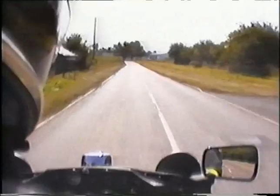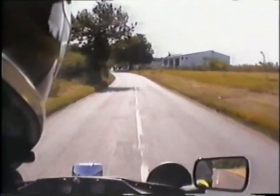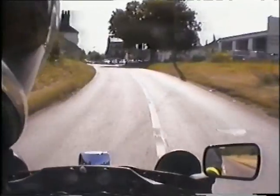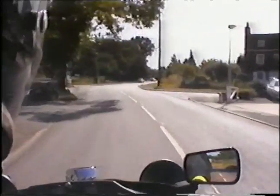Up ahead we have an advance warning of a crossroads, and still got a little moped behind us. Up ahead we have a further sign which gives us the junction off to the right and the junction off to the left. Can see the entrance to the right, in a lower gear, but I cannot see the junction to the left. Just holding my speed until I can see into this entrance.